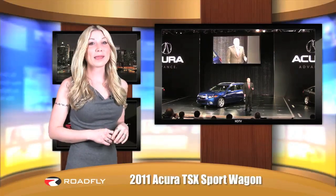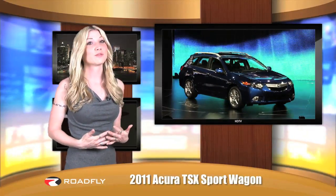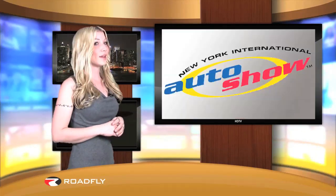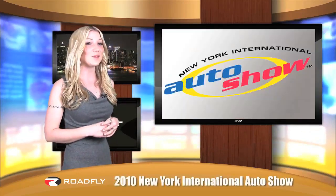The TSX Wagon proves that you don't have to buy an SUV to get all the utility and cargo capacity you need.